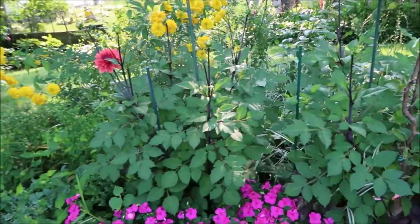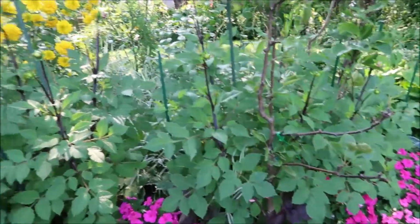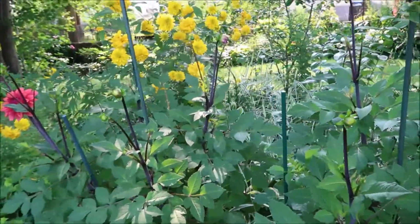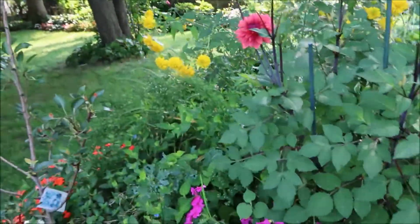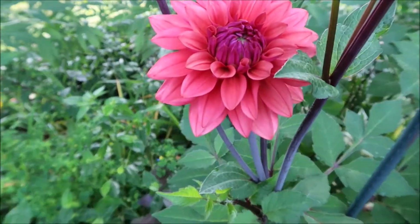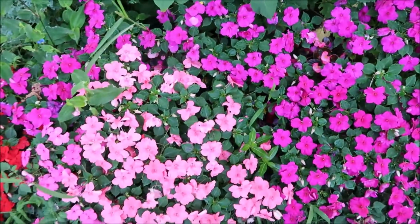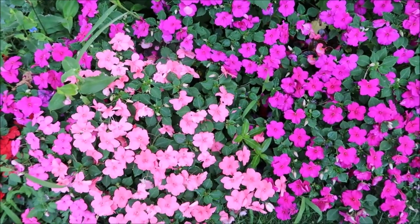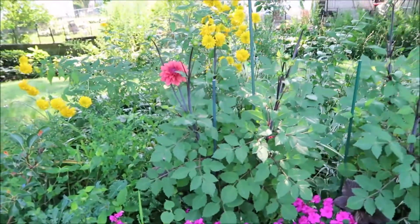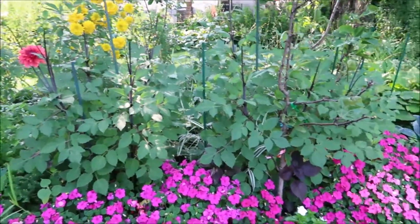And now in the midst of the different dahlias, I'm so excited about seeing them open up. Now with this dahlia, it's so nice because the dahlia center is purple and maroon, and that matches so well with these impatiens. And then the yellow and the green, of course, of the leaves. Just beautiful.